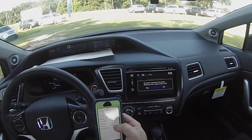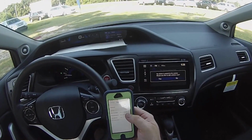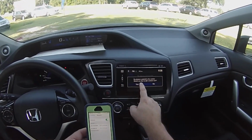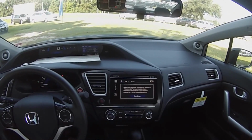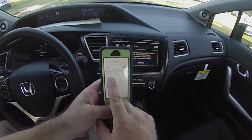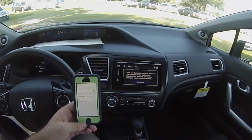I'm going to go to Bluetooth. I'm going to disconnect. Forget this device. Okay. And I'm going to hit yes. Now it's saying make sure your Bluetooth is turned on and set to discoverable on your mobile phone, which it is. We can see it being discovered. Please visit the website in your owner's manual for a list of compatible devices.